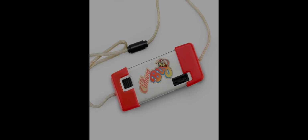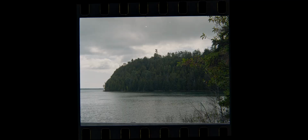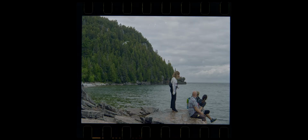I initially started shooting film on a camera from my dad. It was a small, cartridge film camera, and then of course disposable cameras as I was growing up. But prior to this, I had been using a different camera called the Nikon F3, which is here. This camera is great. It's tiny. It's amazing for travel. But it had one critical flaw.